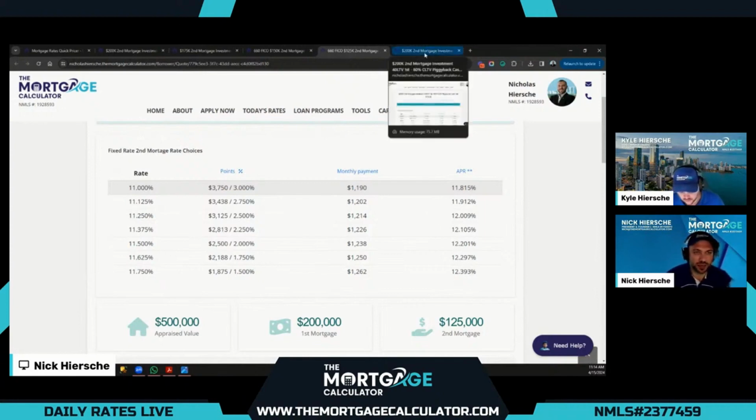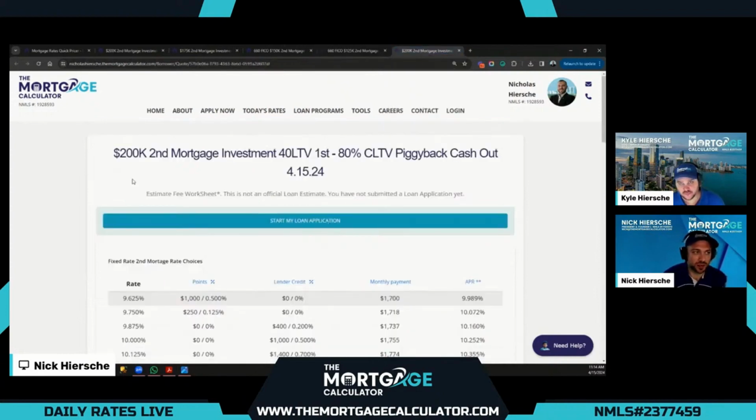So our final second mortgage for investors, investment properties, is going to be a 200,000 second mortgage, 40% loan to value first, combined with our 40% second for an 80% combined loan to value. This is a piggyback. So this would be, for example, there's only probably limited scenarios where this may work, where the first mortgage has a limit on the LTV for cash out, say maybe 70% or 60% as a limit because of something. And for some reason, we want to get the max 80, we combine a second mortgage to get even more cash out.